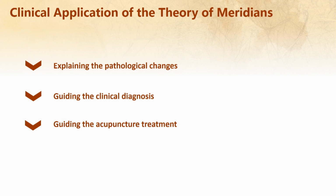Now the third, guiding the acupuncture treatment. The selection of points along the course of meridians is the basic principle. It refers to selecting points from the affected meridian or from the meridian pertaining to the affected Zang or Fu organs.